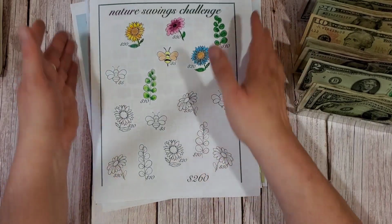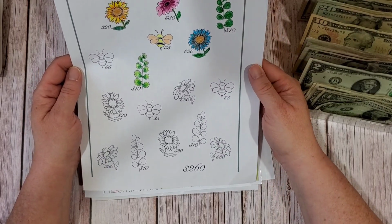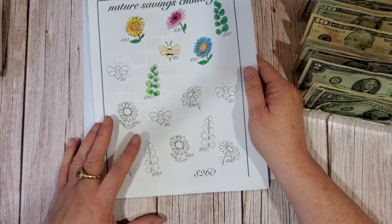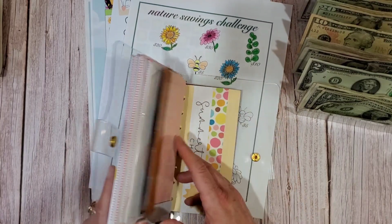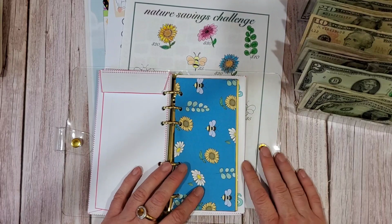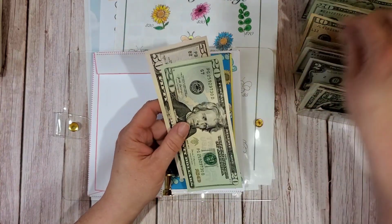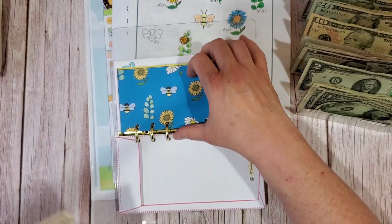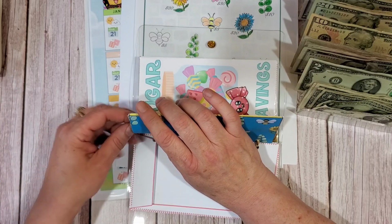The next one is from Lisa Grateful Me. This was a free challenge by placing an order in her Etsy store. And today I'm stuffing $95: 20, 50, 60, 80, 85, 95 that are already pre-colored in. I don't know if there's actually an envelope for this one. Yes, right here. So I'm going to place 50, 60, 70, 80, 90, 5. This one's empty, so I'm starting this challenge.